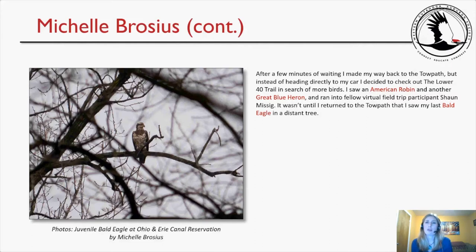After a few minutes of waiting, I made my way back to the towpath, but instead of heading directly to my car, I decided to check out the Lower 40 trail in search of more birds. I saw an American robin and another great blue heron and ran into fellow virtual field trip participant Sean Missig. It wasn't until I returned to the towpath that I saw my last bald eagle in a distant tree. And there is the last bald eagle of the day for me.